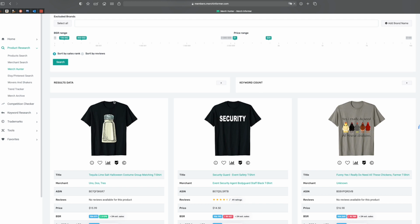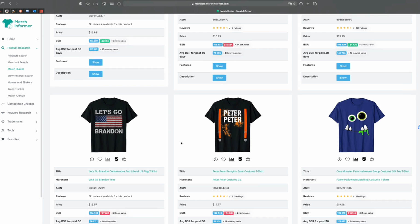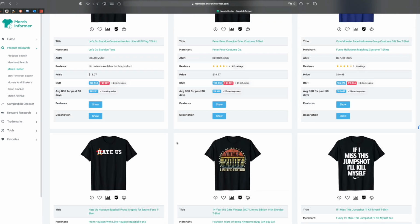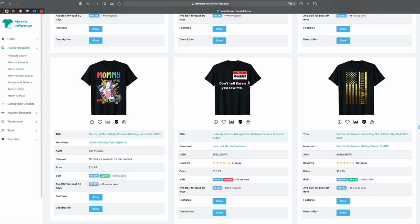So basically, this is the typical low-hanging fruit kind of situation. All these t-shirts are still performing very well, but they don't have as much competition as the ones that have a lower BSR. So I would strongly suggest you follow this strategy as well, because here you get a lot of amazing ideas on how you can recreate a similar design. So again, get inspired, don't be a copycat.